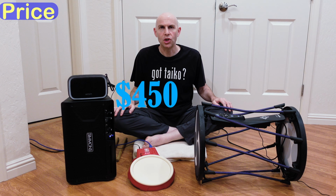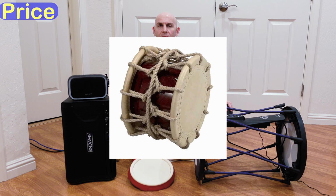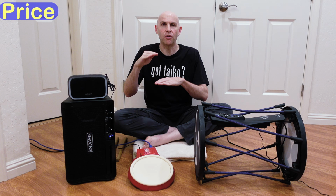Let's start off with something easy, price. The Timbre Taiko goes for $450 US, although I do see it on sale every now and then for only $400. Something equivalent to the Timbre Taiko in the Taiko world might be a Shima Daiko, which can range anywhere from $600 to $2,000. So if you figure that your entry level for Shima is $600 and the Timbre Taiko goes for $450 to $400, that's a pretty good price.